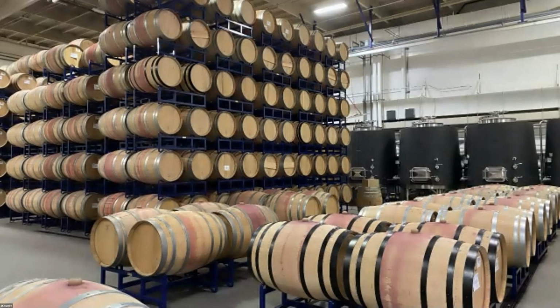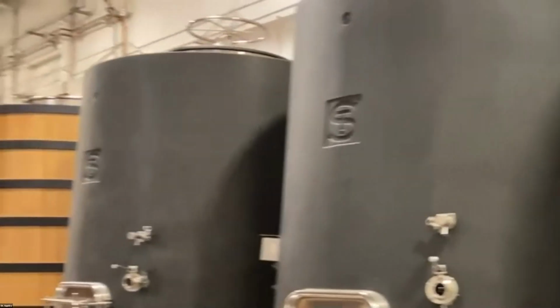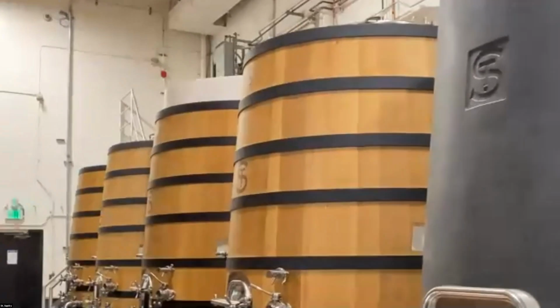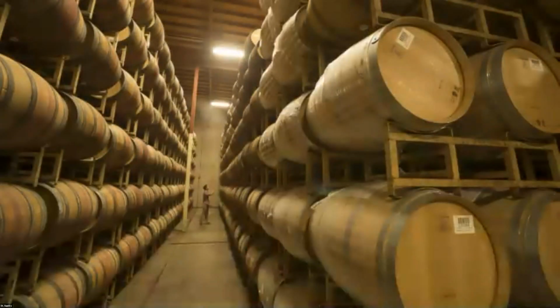We do a lot of small lot fermentations. You see the concrete tanks here, and then the oak vats in the background. So there are some of the fermenters we use. We also have stainless steel open tops, and then we do a lot of barrel fermentation as well. Each of these fermenters will give us different types and feels to our wine. And so if I put the same Cabernet in each of those fermenters, I'll get 4 different types of Cabernet Sauvignon.